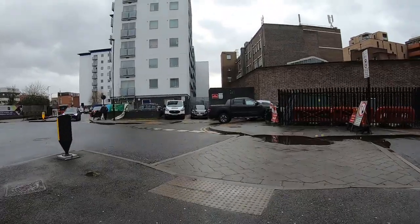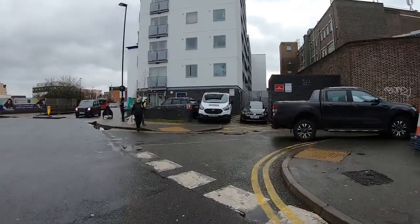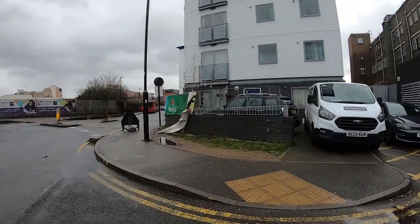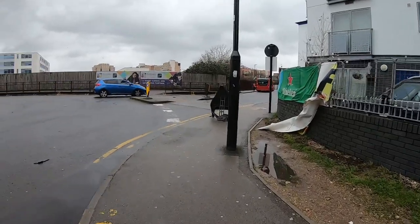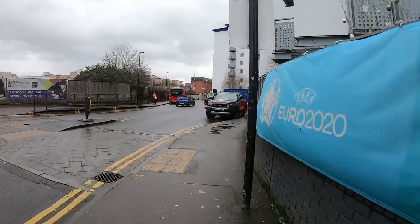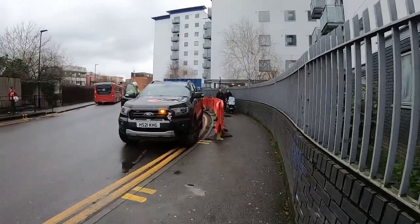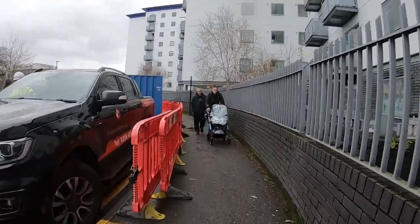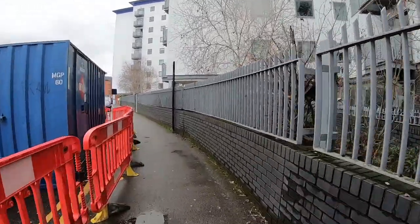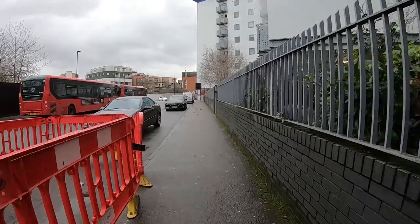Cross over and head back into the town centre again, even though there's still a lot of development going on. A lot of new flats been built here. Well, it's only been here a few years now, but relatively new.